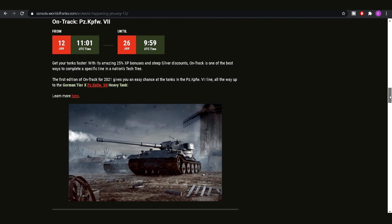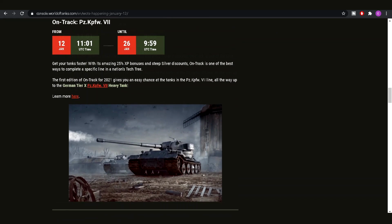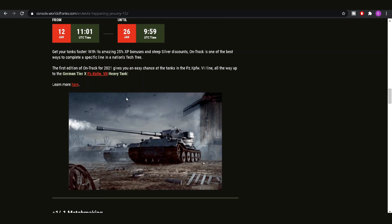And then this week's specific thing is that we've got the on-track to the Panzer 7. This is the King Lerva, as it's nicknamed, and you'll basically be able to get a 25% bonus XP on the tanks leading up to this, so that you'll be able to get there quicker.